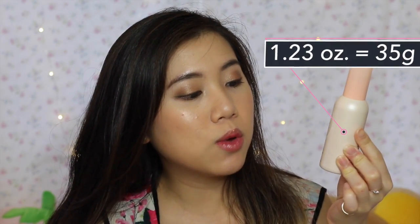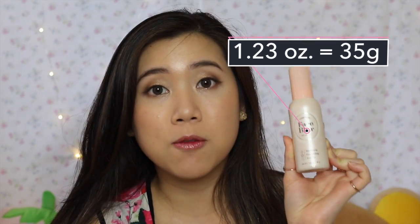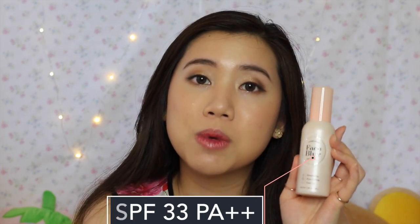Let's go ahead and talk about the actual product. This little guy is 1.23 ounces or 35 grams of product in here. It has a plastic bottle, so it also has a recycling icon here. So if you do have one, definitely recycle when you're done using this product. And it has an SPF of 33 with the PA++. That's two pluses, so there is some UV protection there.